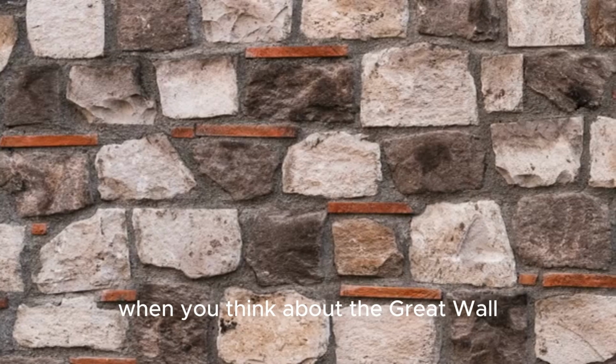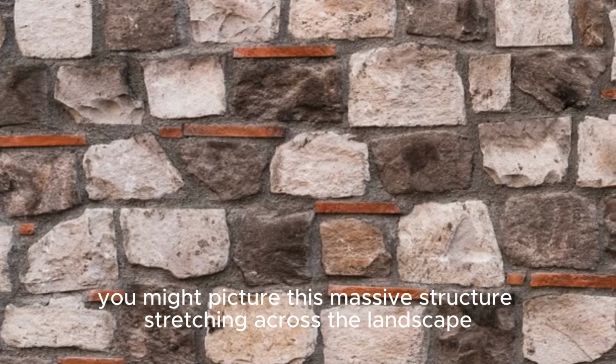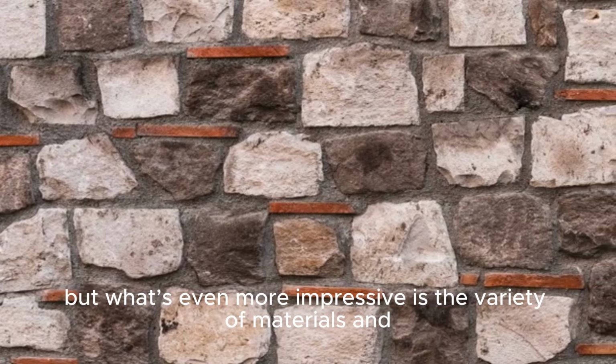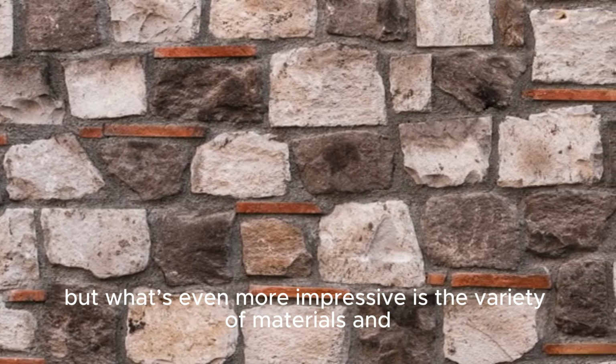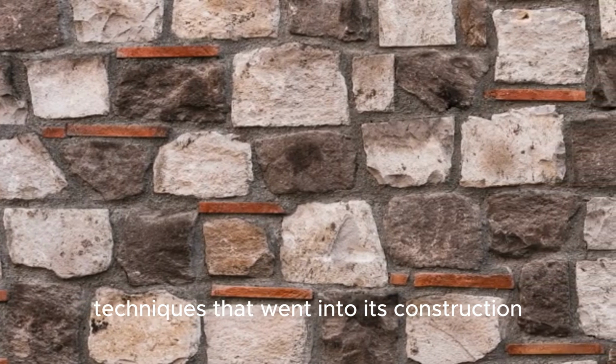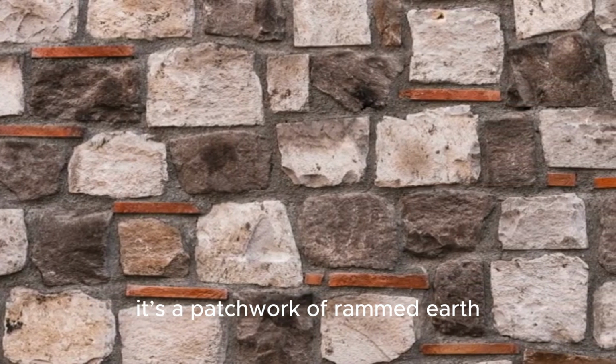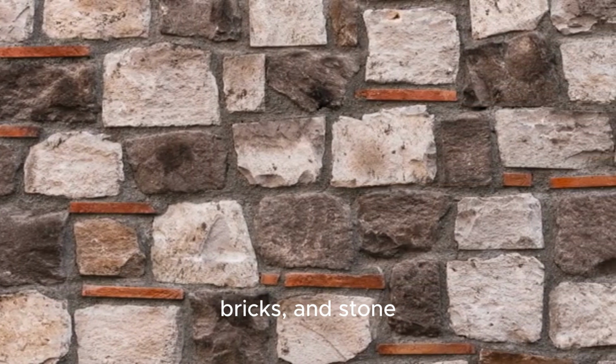Now, when you think about the Great Wall, you might picture this massive structure stretching across the landscape. But what's even more impressive is the variety of materials and techniques that went into its construction. The wall isn't just made of one thing. It's a patchwork of rammed earth, bricks, and stone.